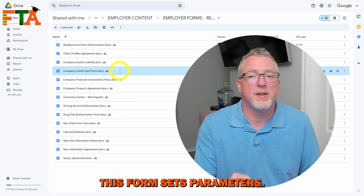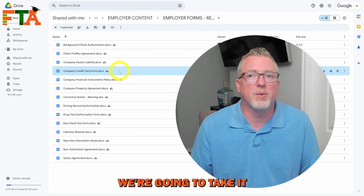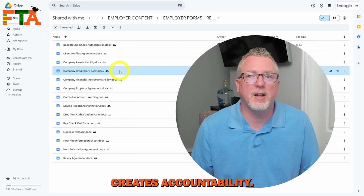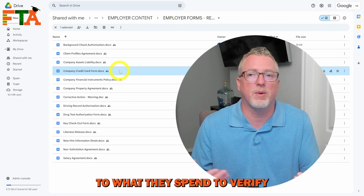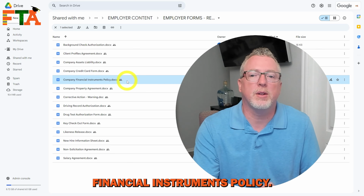This form sets parameters. It says, hey, if you spend this money on personal items, we're going to take it out of your check. If you consistently don't upload receipts, then we may take that out of your check. Creates accountability. And so we have a place where all of our employees turn in their receipts. That way we can match up the receipts to what they've spent to verify that it is an authorized business charge.